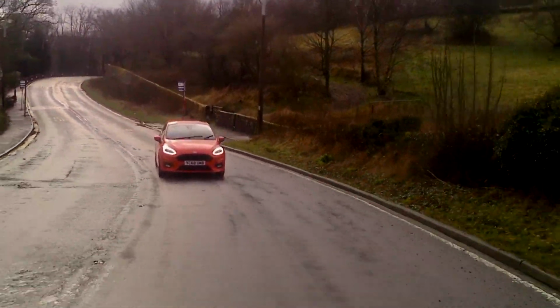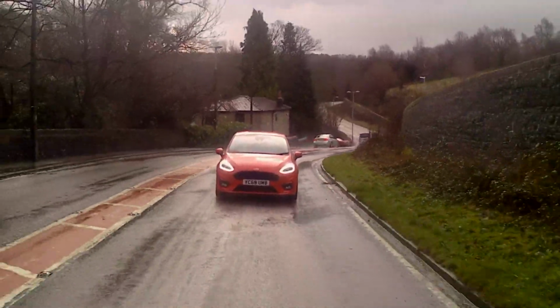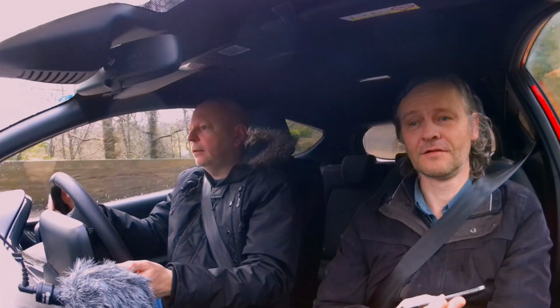Still got a lot of standing water after all these weekends of rain. Yep. But this weekend's been particularly dry by comparison. Compared to what we've had the past 2 weekends, it has been shocking. It really has.